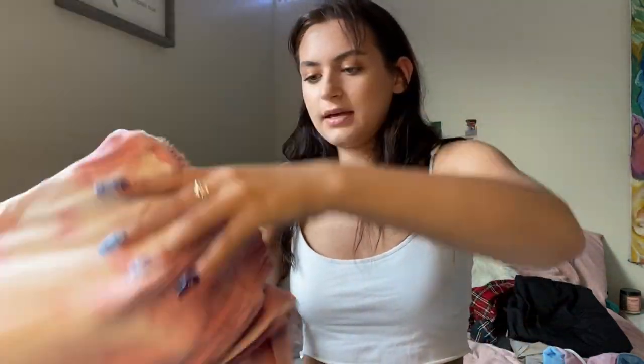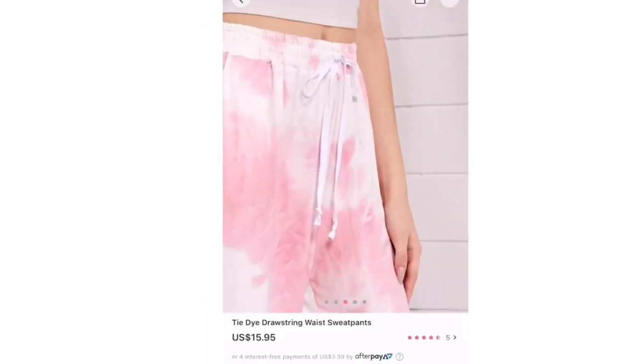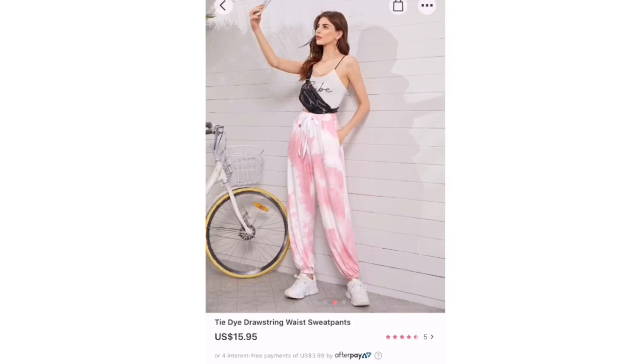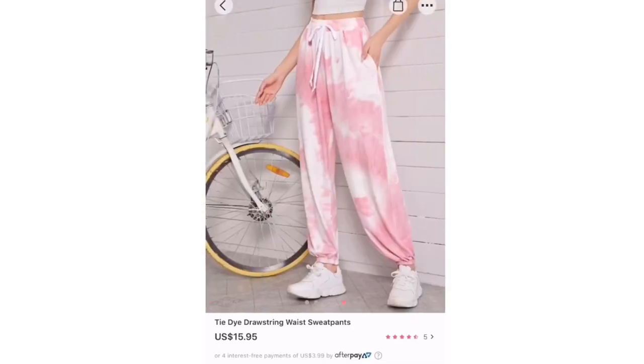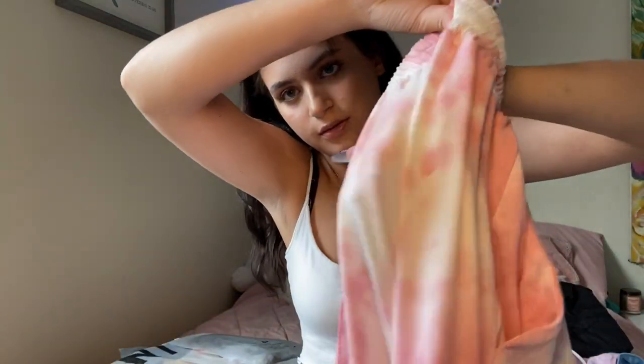Ooh, these are soft. Okay. These are these pink tie-dye sweatpants. Here are these on the website. They were $15.95, which is a pretty good price for these pants. These, once again, are elastic. The material is thin. It looks a teeny bit see-through just on some of the white parts. But it is a thin material, but I kind of like it that way.